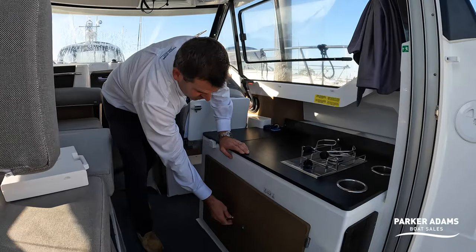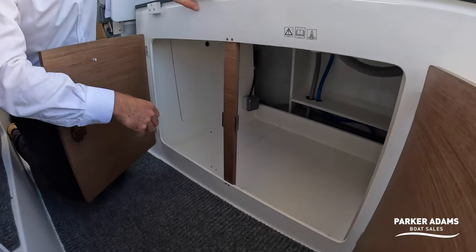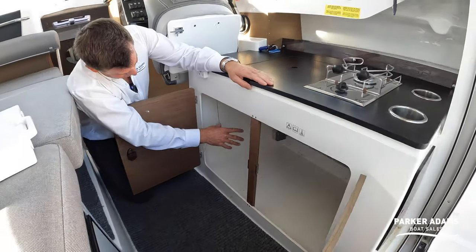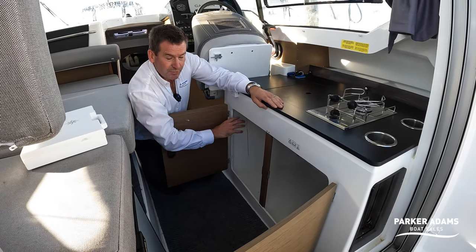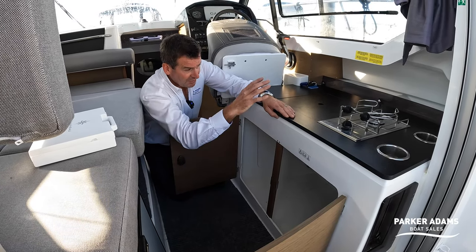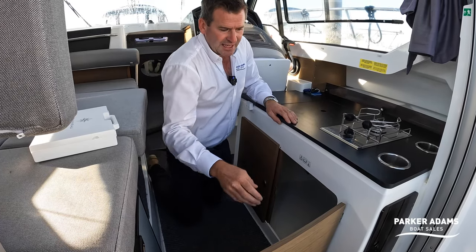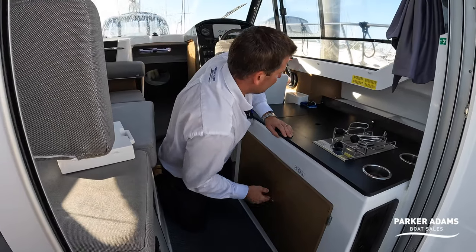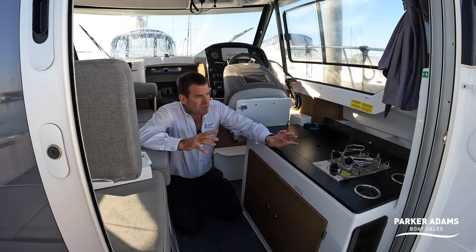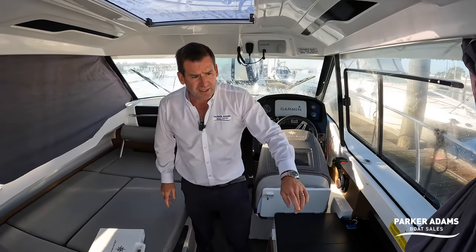Also, there's a large cupboard under here as well, and they put a 240 electric point in here. The point of that is because a lot of these also have microwaves, so you can fit a microwave in the bottom of here as well, so you can not only have the galley up here with the single hob, you can also have a microwave. Again, it's a little adaptation that they did to give more usability, more versatility. So a great little addition. This one also has diesel heating as well.